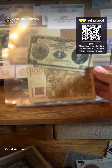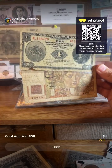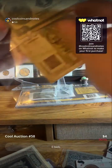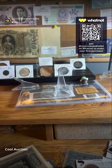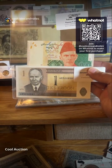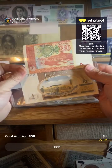All right, next up, we've got a Netherlands, pretty well circulated, and then a France. Well circulated, cool lot though for a few bucks. You've got a couple World War II era notes, Netherlands and France. Next up, we're going to do Estonia and Pakistan. 20 rupees and then a 1 Korona for Estonia.